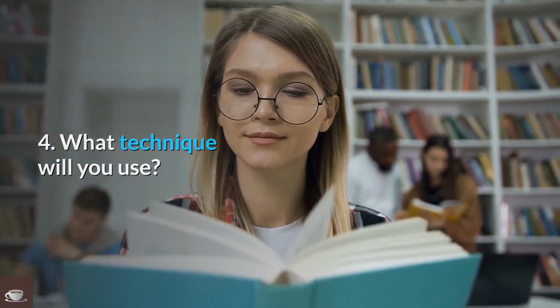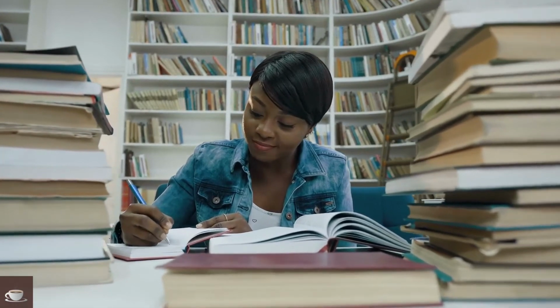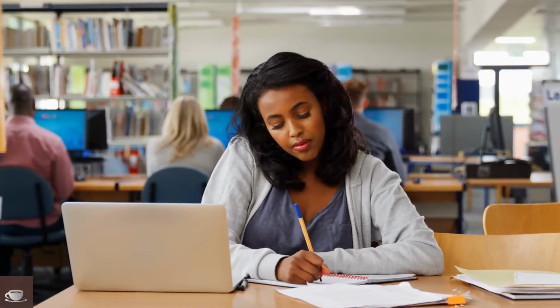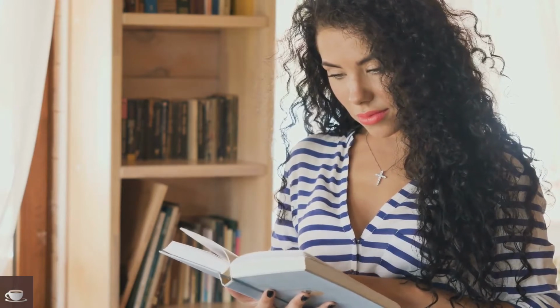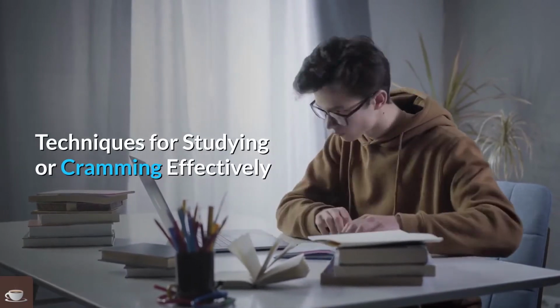Number 4. What technique will you use? There are many techniques for studying for an exam. You will have to select one of the ways to do so and determine the one that will be most appropriate for a particular subject you are preparing for. Below are some of the time-tested techniques that successful candidates have recommended for those looking for how to cram for an exam. Techniques for studying or cramming effectively.